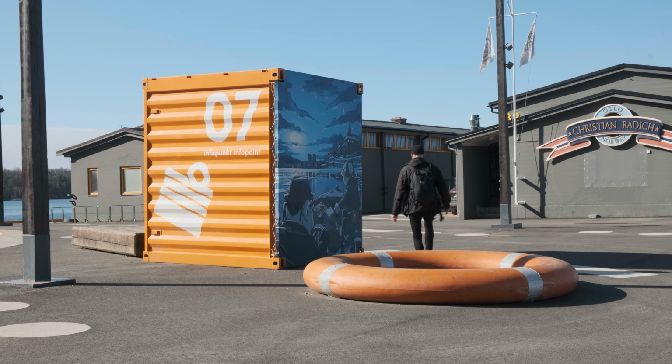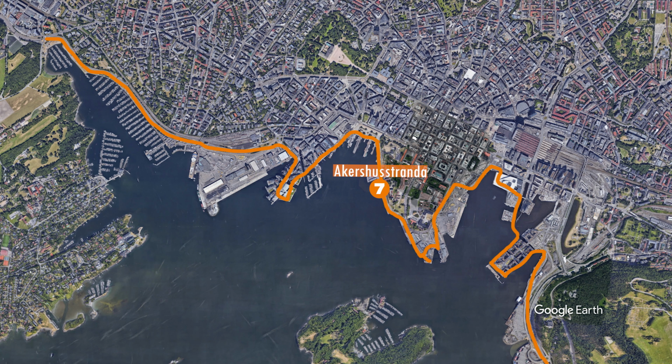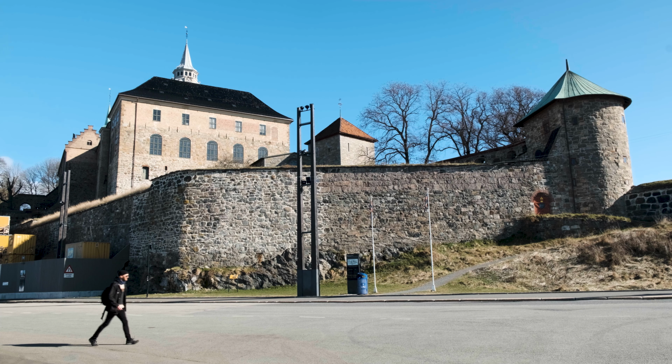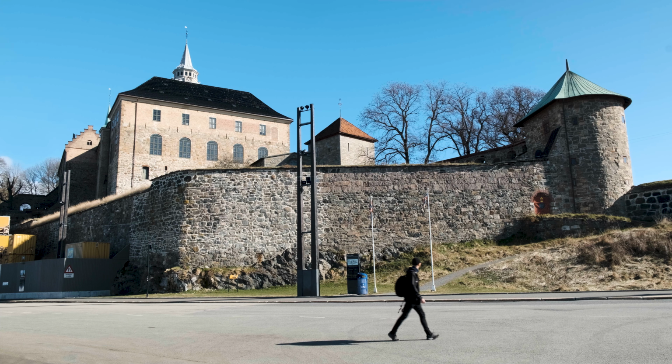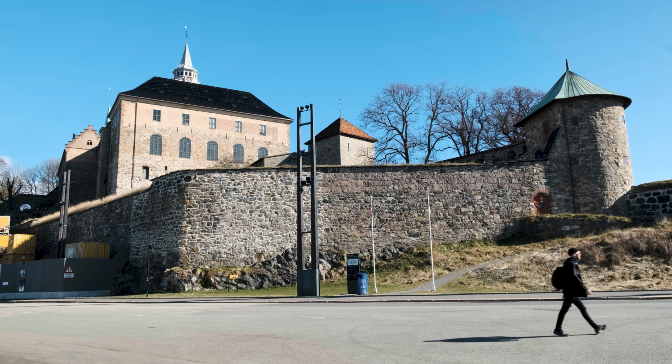I discover the 7th info point and continue past the Akershus fortress. The fortress is a landmark and a national symbol in Norway. It's also an exciting place to explore, but I'll leave that for another episode.